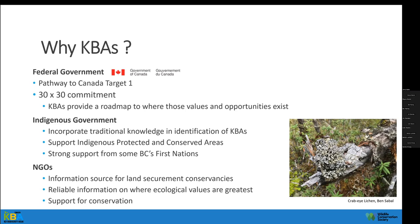In many cases, the areas are already known to them, and the KBA designation can provide some unbiased affirmation of importance at site, whether it's for land securement or more general conservation initiatives. They are also using it as information source as to where they should put their securement dollars.